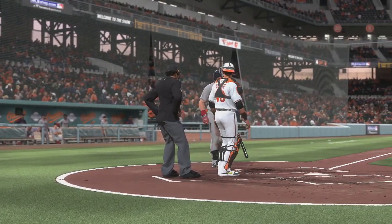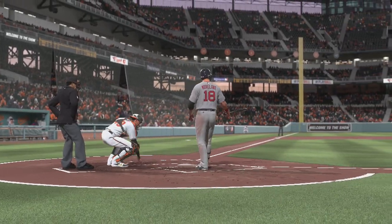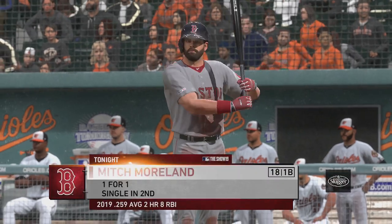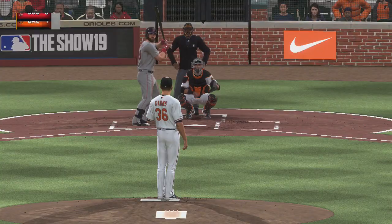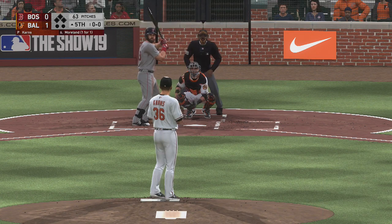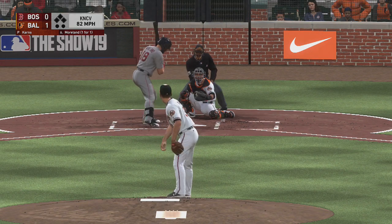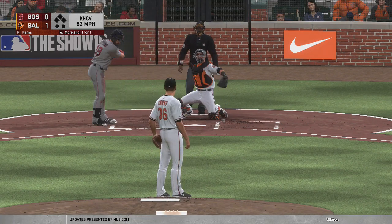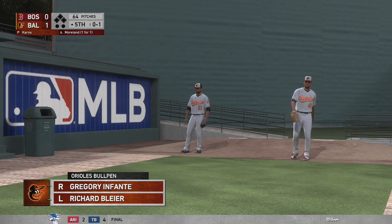All right, thanks, Heidi. Leading off for Boston. Next up for the Red Sox, Mitch Moreland. He'll start off the fifth in this one. Infield in the overshift here. Now the pitch. There's a good breaking ball as it gets the bottom of the zone. Looks like a lefty and a right-hander throwing in the Baltimore bullpen.